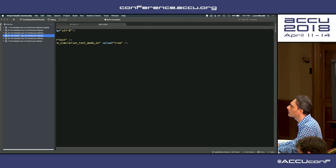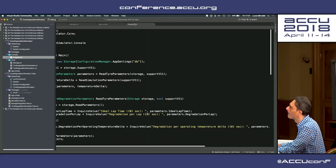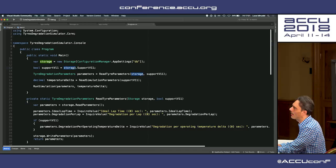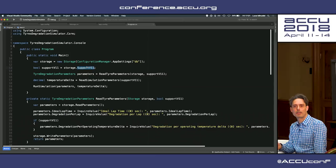The version 2C. What we are actually doing is asking the storage. The storage now is automatically testing which version of the storage is installed. And that's what someone suggested before. Automatically testing which was the version. I remember some of you suggesting that.